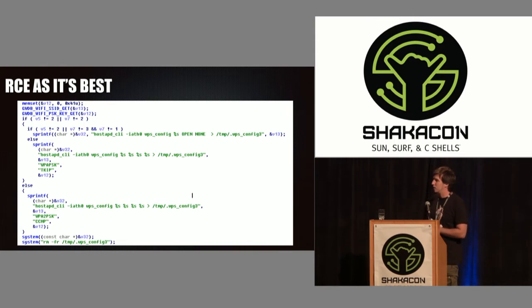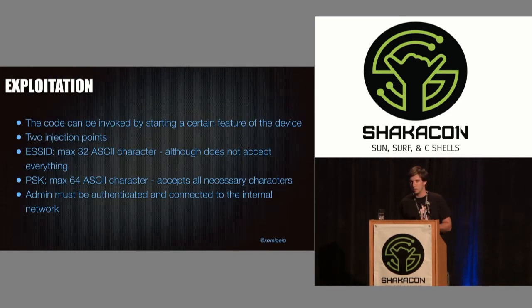If you take a look at the second one, there is a format string, again, with four different string placeholders. The second and the third will be replaced by two constant strings, WPA-PSK and TKIP. And the first and the fourth will be replaced by the ESSID and the passphrase of the network. And at the end, the return value of that sprintf function will be executed by the system function. This means that we have a remote command execution bug, at least one, in the firmware.